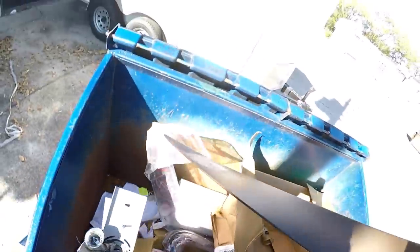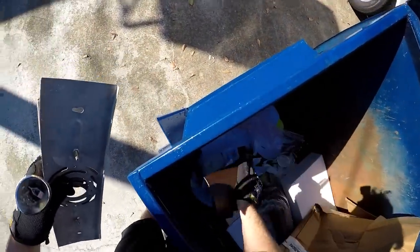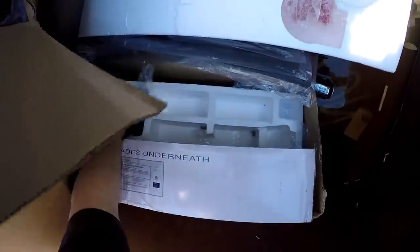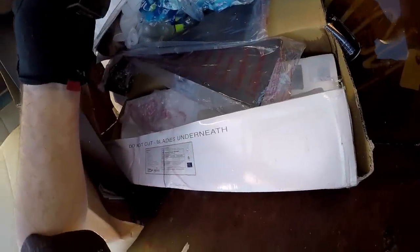There's another one. Light bulbs. It's like part of a ceiling fan. It's not metal. Where's the motor? Don't see the motor. Yeah. It's like everything's here minus the actual motor. WTF, bruh.